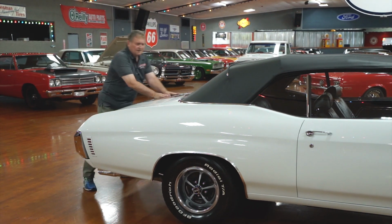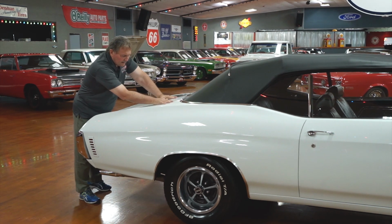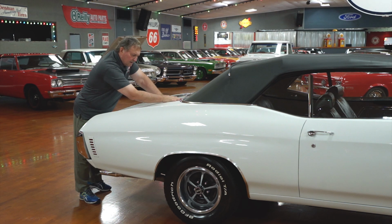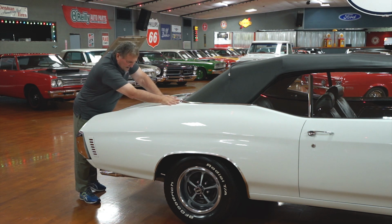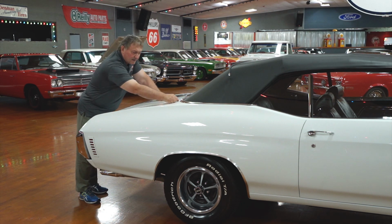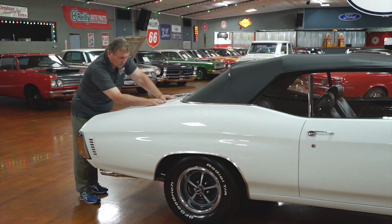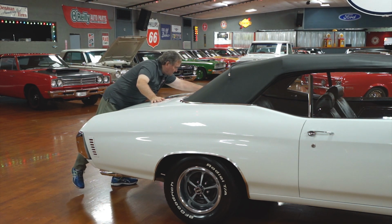I don't know why they do this, but GM left a little ditch between the quarter panel and this back panel here that transitions up to the top. And when guys paint these, for whatever reason, they try to fill these in. No matter what you do, because it is a flex area, you'll always have a little bit of a crack in it. And that is still prevalent. You can see that. You can't see it here, but I can feel it.